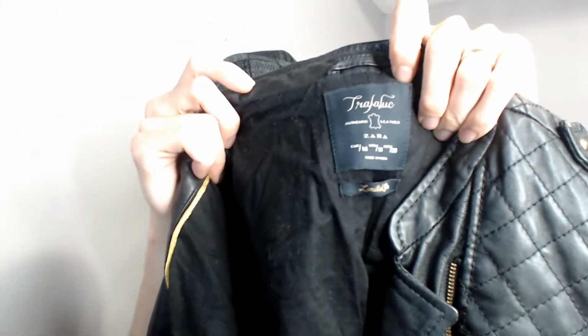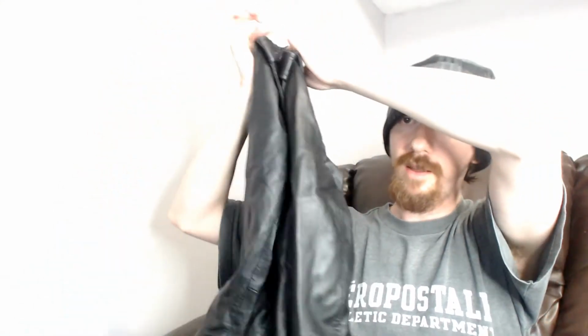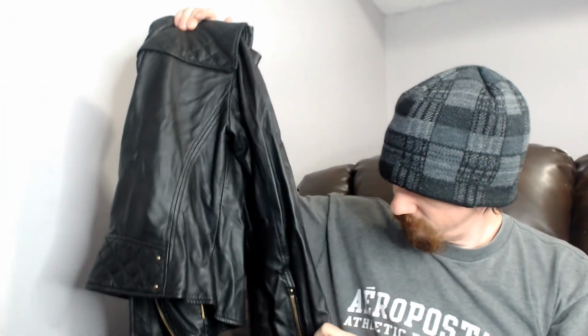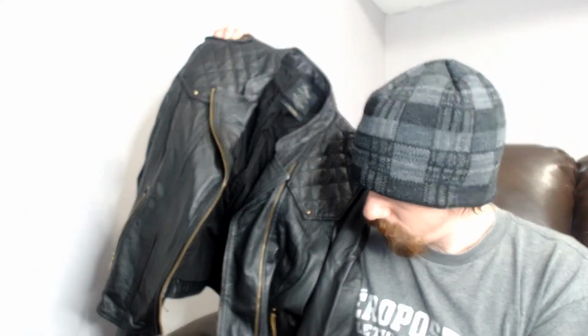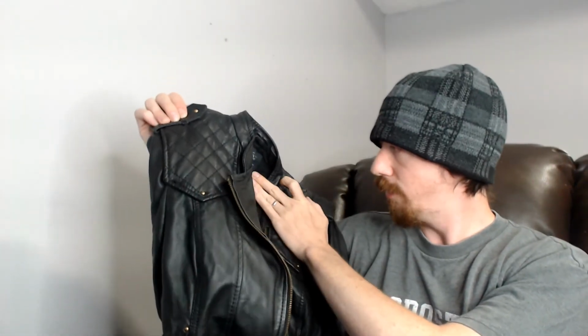All right, up next we have a jacket. This is from Zara. There, says right there, Zara. Anyway, this is a genuine leather jacket. Now, this is a really nice jacket. It is in really great condition. So I think this will be the standout piece from the box. However, being that it is a jacket, oh, and it's limited edition too. It says right there, limited edition.